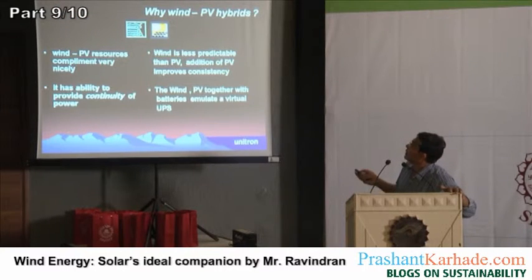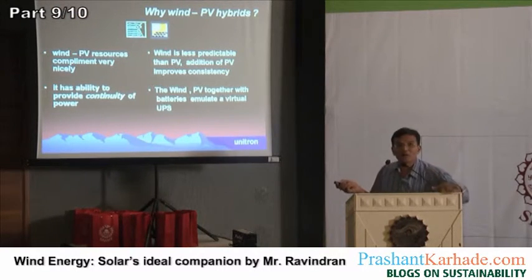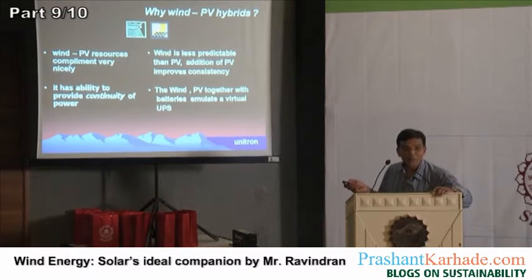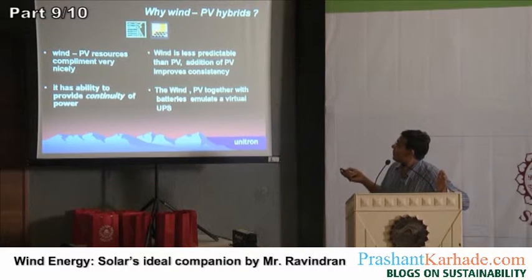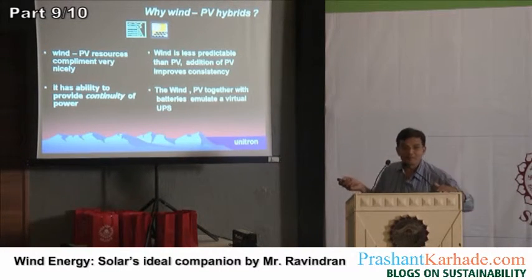This is why we are going for wind PV hybrids. From here onwards, you can see both resources are very complementary. Not only that, in fact, there is continuity of the power.